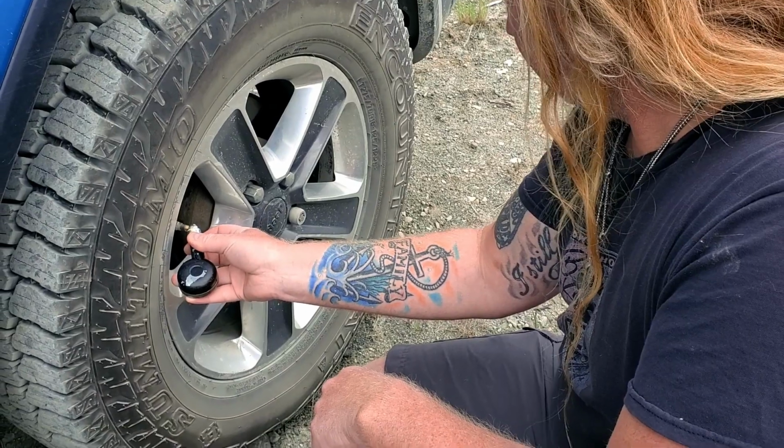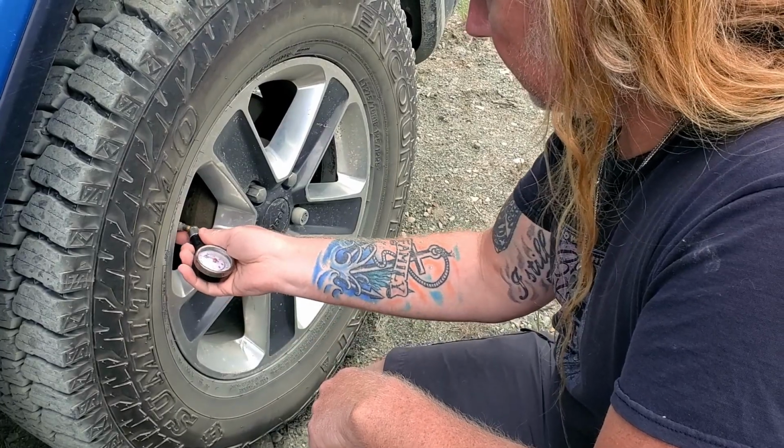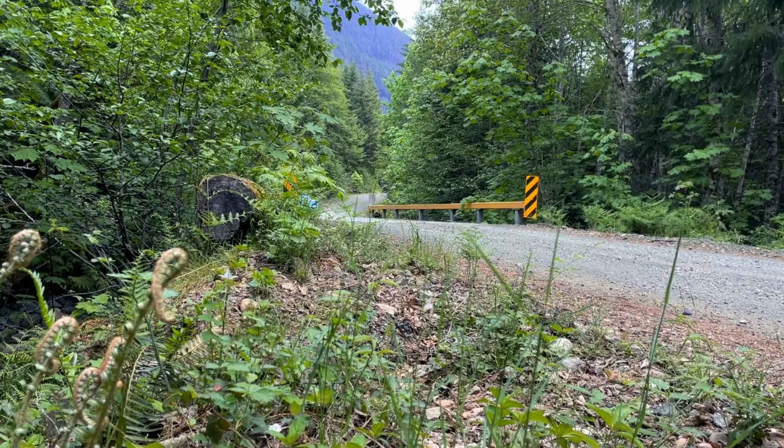Guys, so we are properly fueled up for today's trip. We're just going to air down the tires and we're going to try and make it up that mountain that we tried to make it up a few weeks ago. We came across snow. So let's see how it goes.